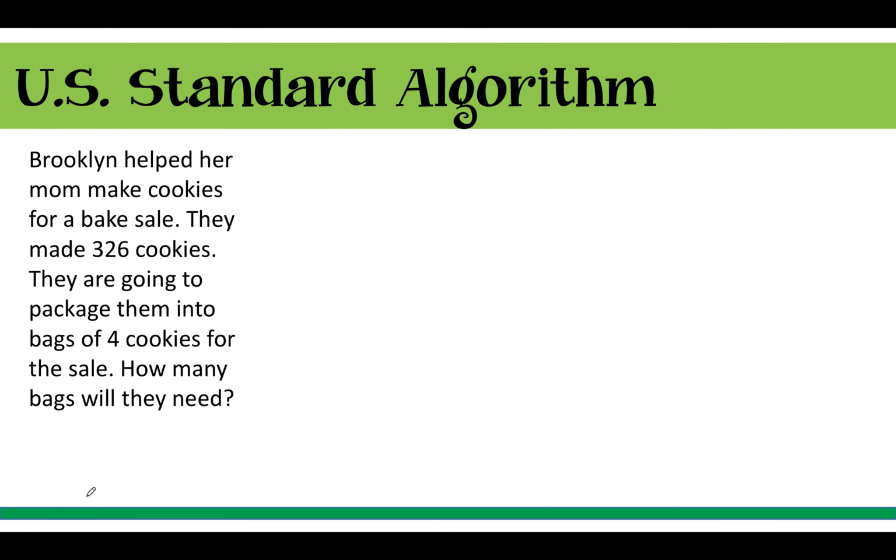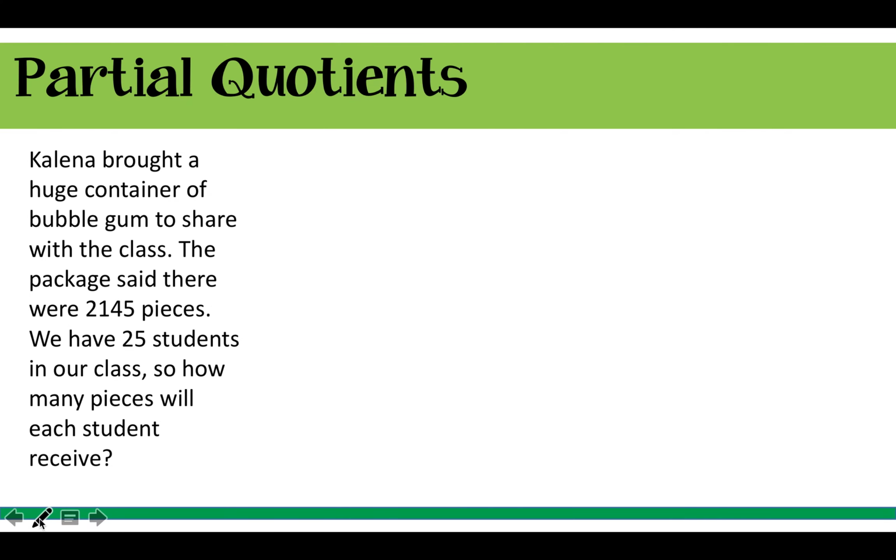Sorry guys, as soon as I try to fix that pen, I made a mistake. Let's start that one over. The package said there were 2,145 pieces of gum. We have 25 students in our class, so we need to divide that by 25.